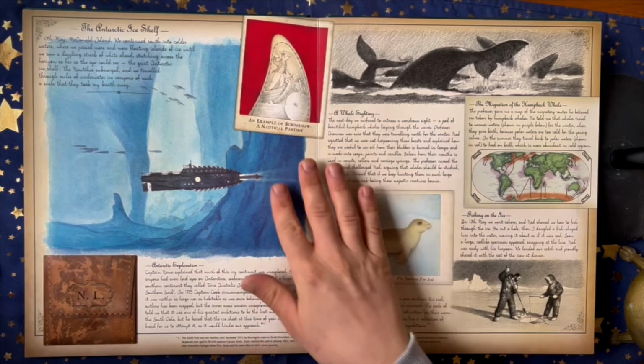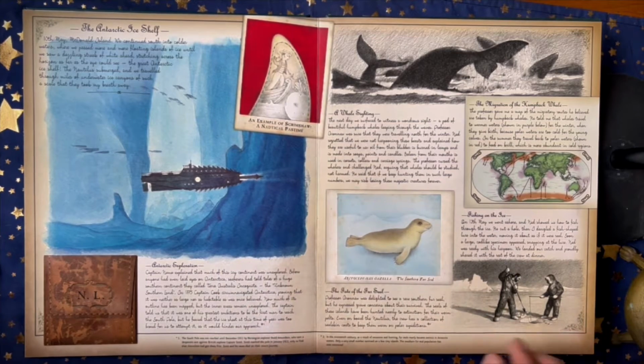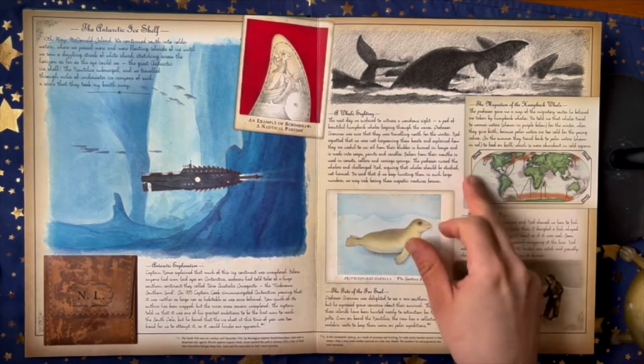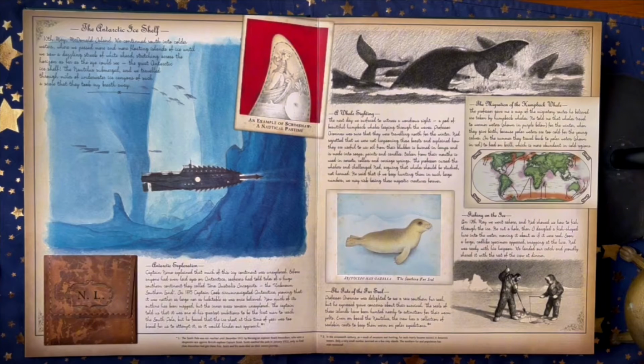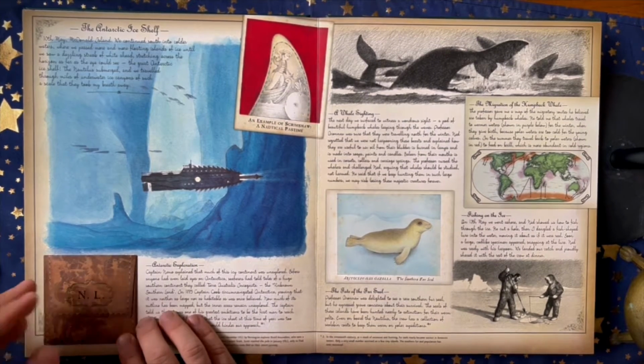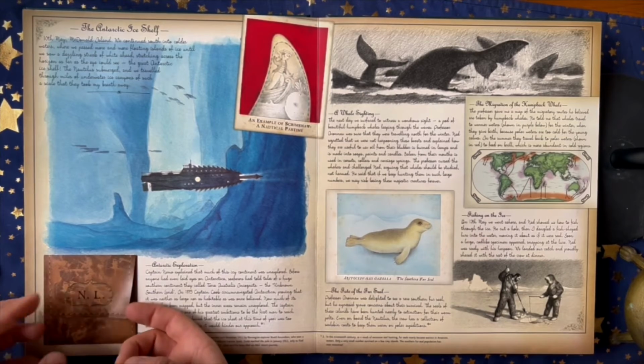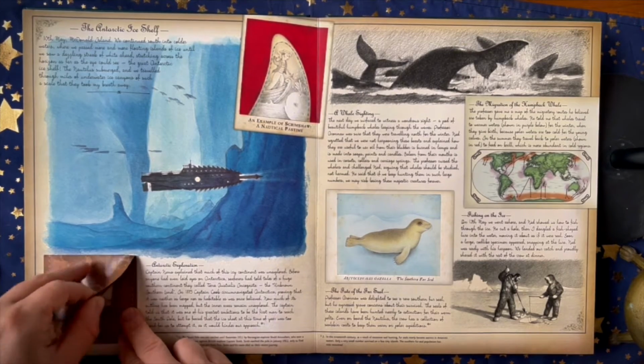Here we have the Antarctic ice shelf. This is a southern fur seal. The migration of the humpback whale. Here it is explained in the map for you. And here we have probably something from Captain Nemo. Not sure. Let's open it.